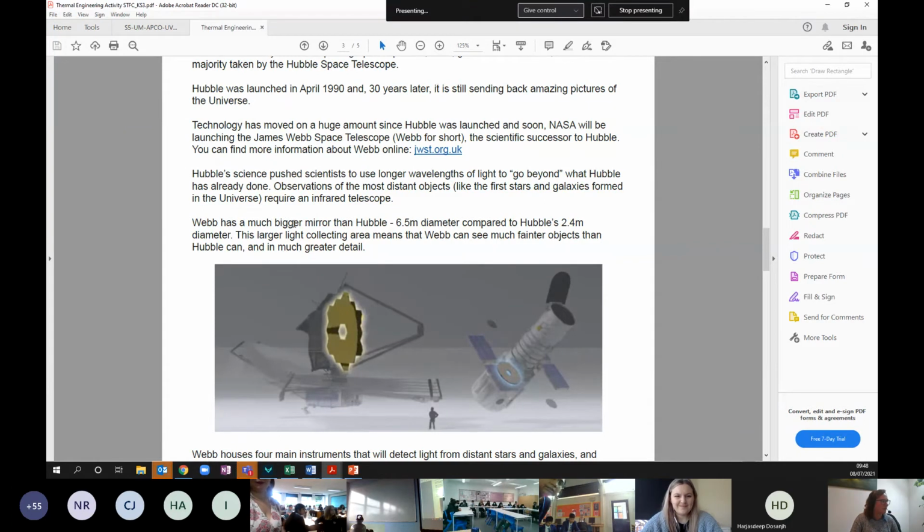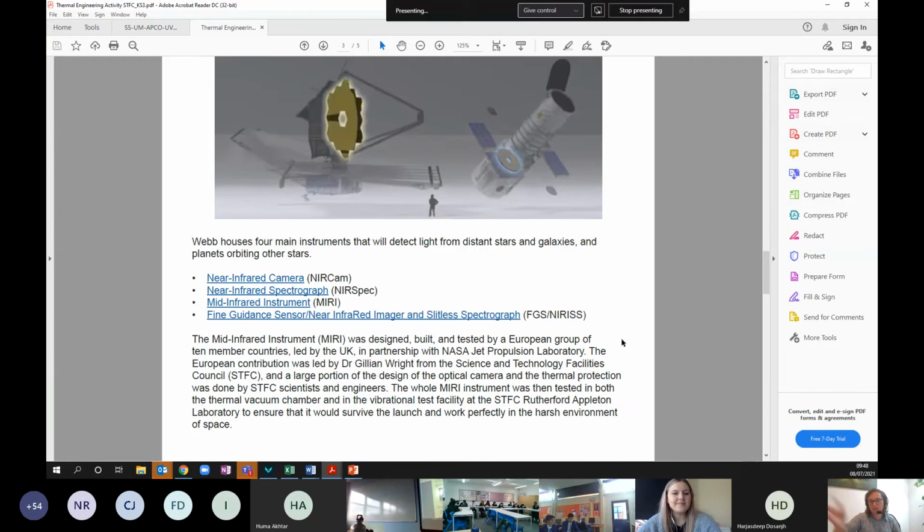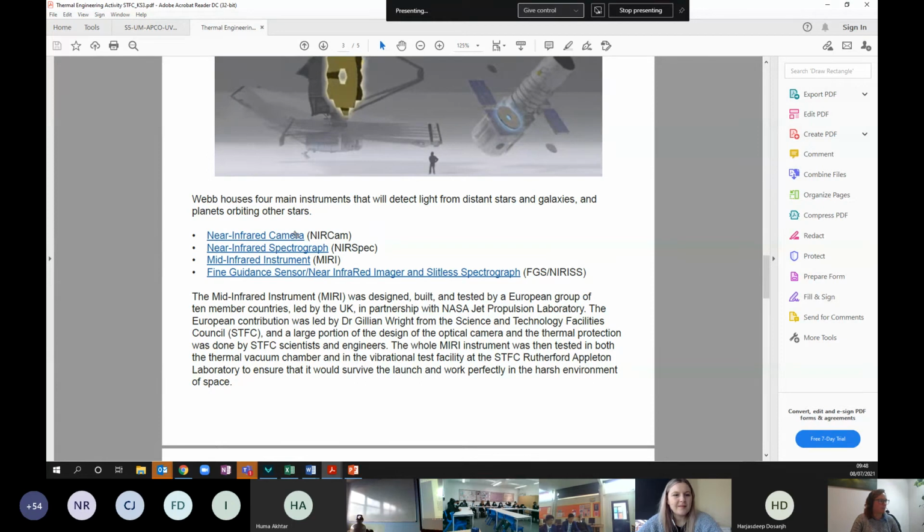So it says here, Webb has a much bigger mirror than Hubble, 6.5 meter diameter compared to Hubble's 2.4 meter diameter. You can essentially see better detail, or you can see further into the image field. James Webb Space Telescope has 4 different instruments on it, but the one that I'm going to talk about is MIRI, Mid-Infrared Instrument. And RAL Space, where I work, actually tested this instrument and made sure it was working. So that was part of the work that we did in partnership with NASA.